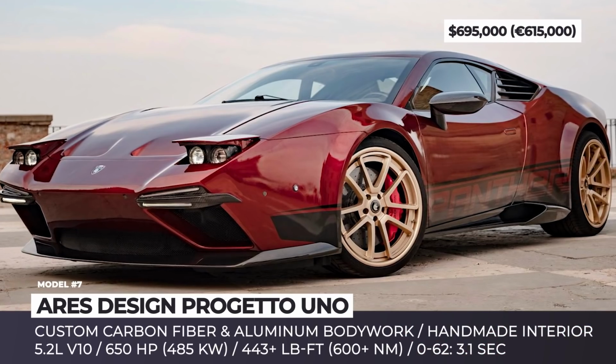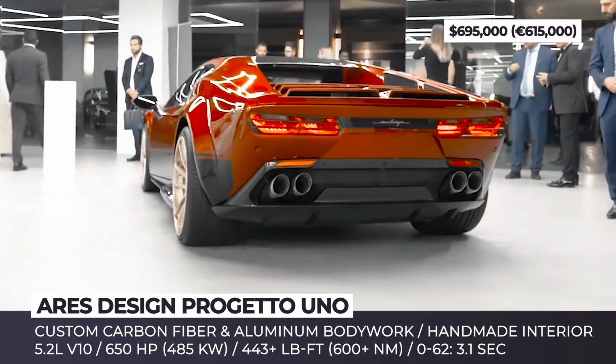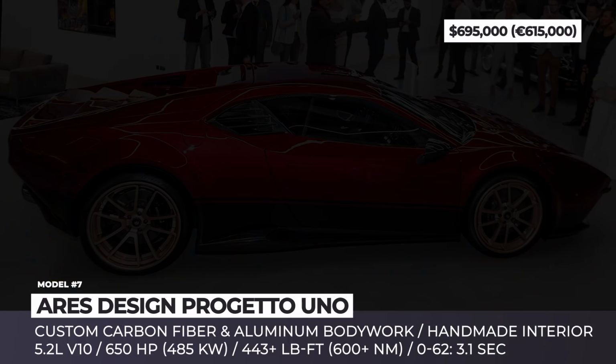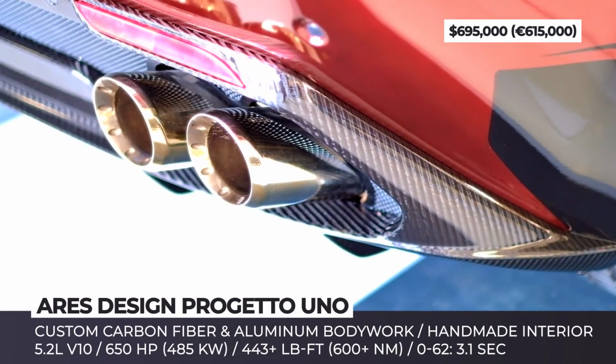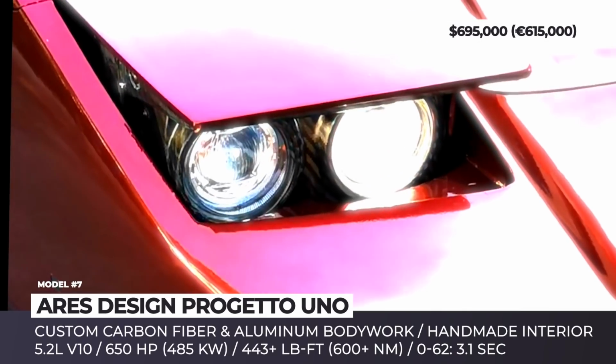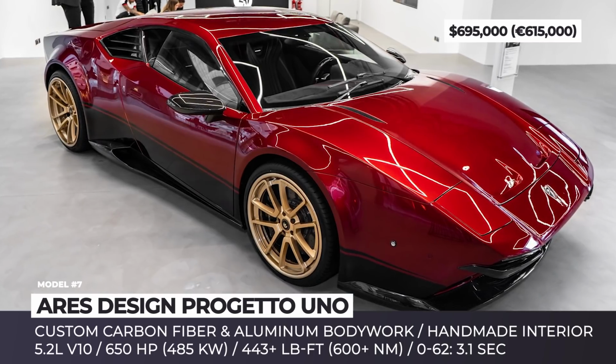Aries Design Projeto Uno. The Italian coach builder Aries Design specializes in exclusive modifications of modern automobiles and restoration of vintage builds. However, the company's new Legends Reborn series is something else entirely, as it reimagines anew the most iconic models of the 20th century.